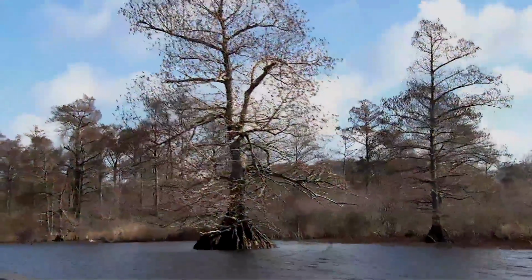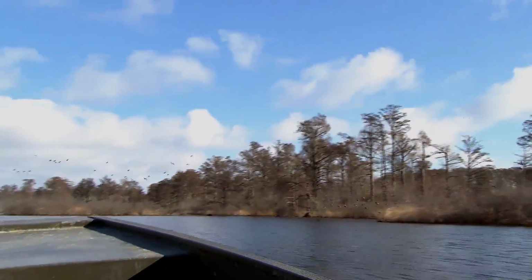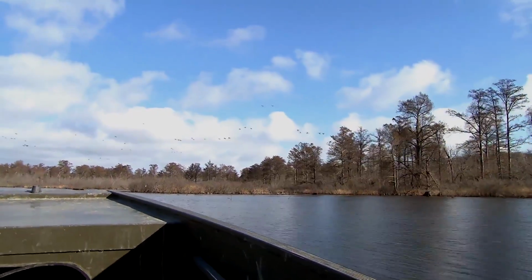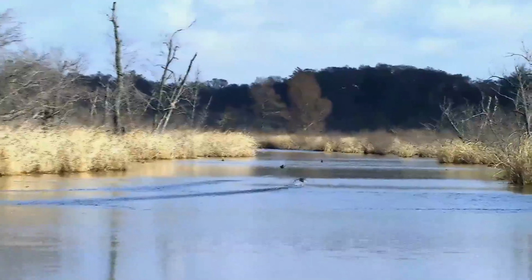The Reelfoot Lake area is about 30,000 acres or so. The Reelfoot National Wildlife Refuge is 10,428 acres. So we manage the upper third of Reelfoot Lake for the migratory waterfowl. It was formed by earthquakes in 1811 and 1812.